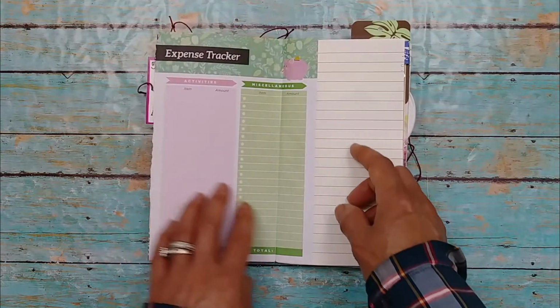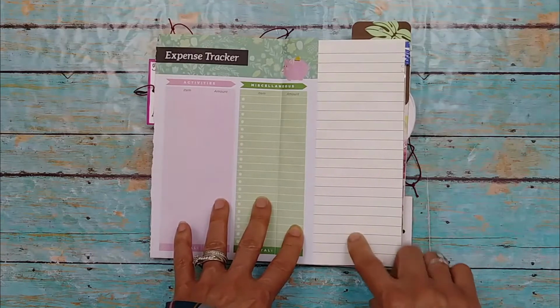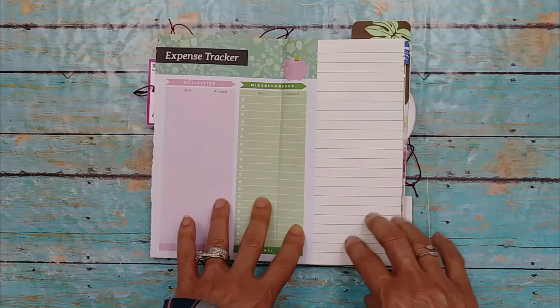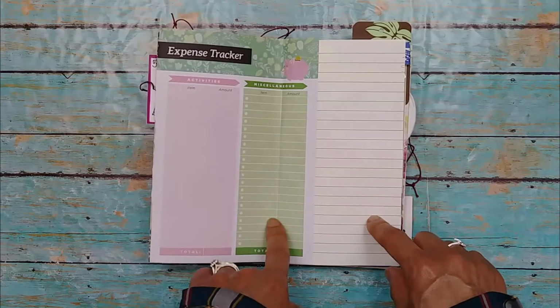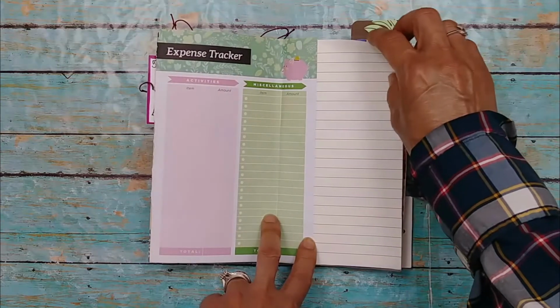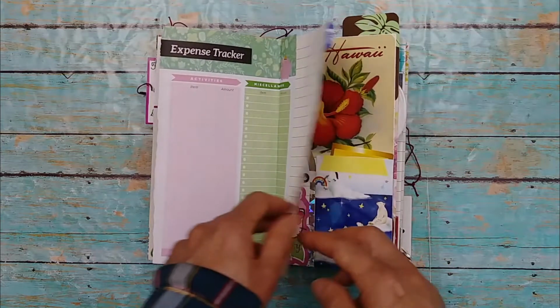All right, so then I decided to go ahead and leave this section right next to it empty and open so that if there are any other dollar amounts that I need to add that won't fit somewhere else, then I'll have room to do it. And if I wind up not needing it for that, then I'll go ahead and decorate it with something.